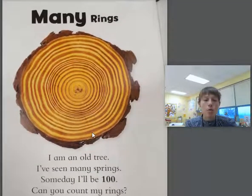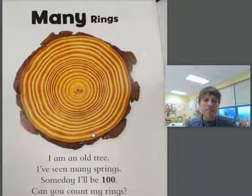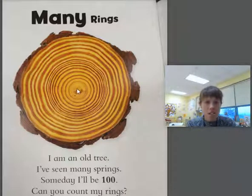Okay. So the word on this page is the word many. Many rings. Do you see the circles going all around the tree? That's a lot. This says, I am an old tree. I've seen many springs. Someday I'll be 100. Can you count my rings? So friends, the middle circle, that's when the tree first started to grow. And every year, the tree grows another circle.